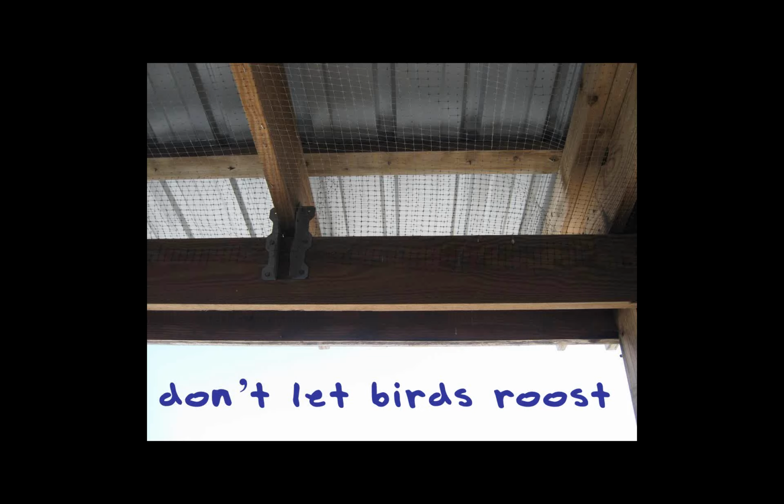Because of course, once you get birds hanging around up there, then you get birds pooping up there, then you get poop on your food, all the problems that come from that.